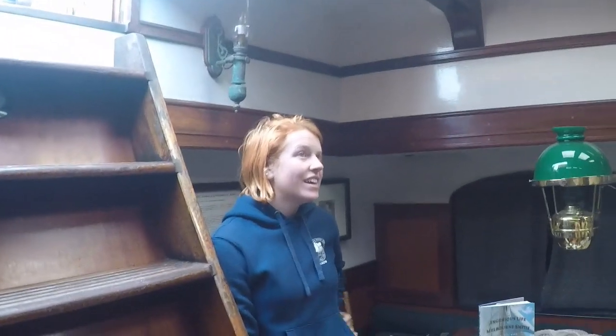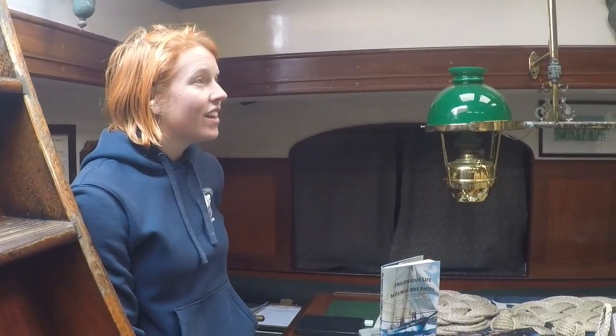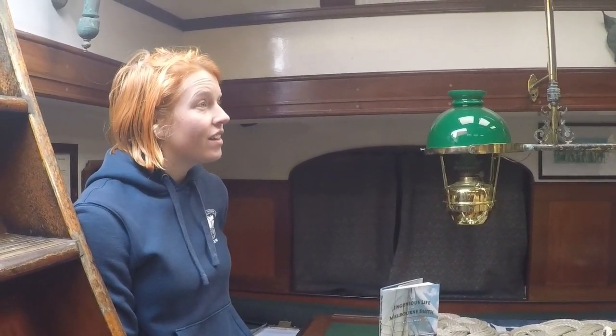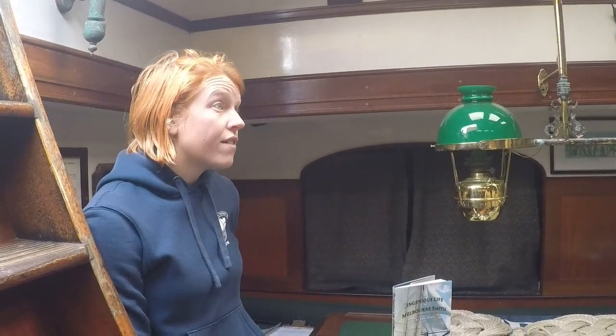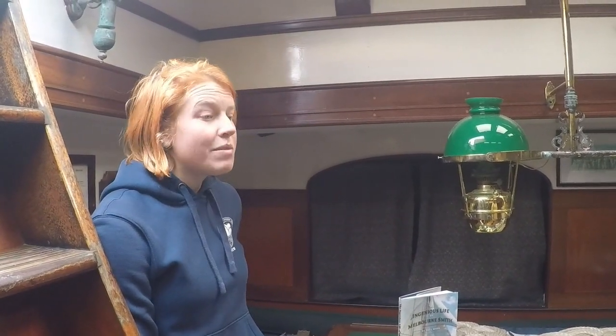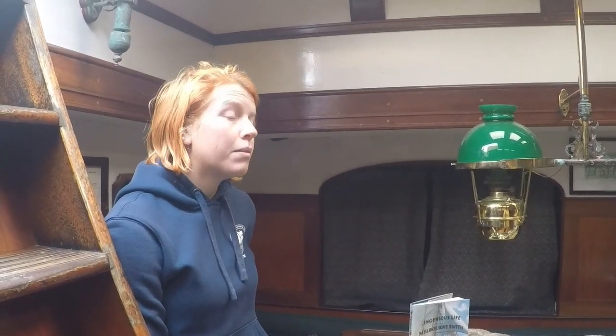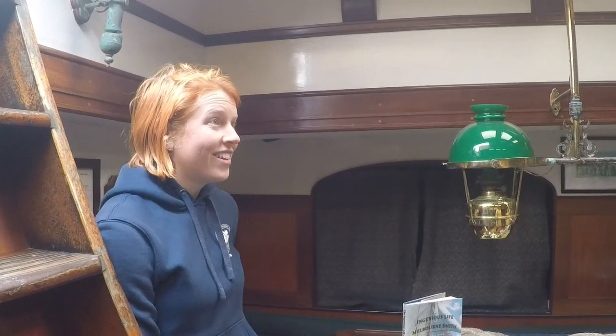Forward is that way, which is the forecastle, and the aft cabin is that way. We have about ten aboard, and originally there would have been like 35 or 40. Wow, that's packing them in pretty good. It really is. We're about two thirds the size of the original, so that helps some, but it still would have been very squished.